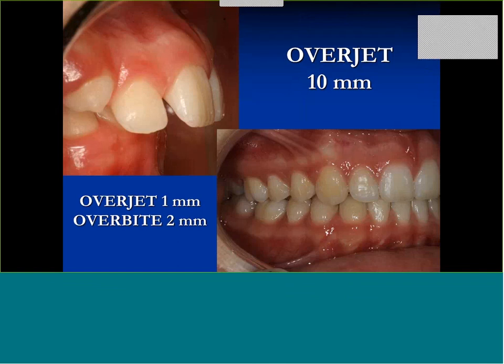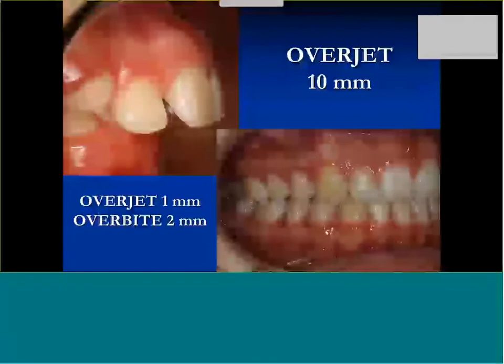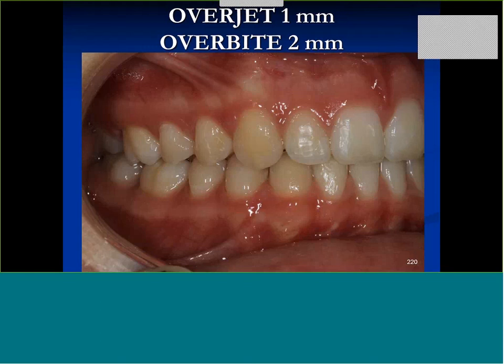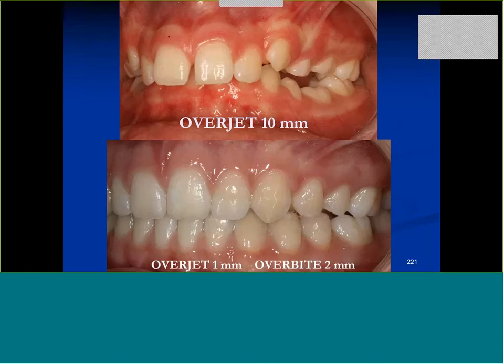And look at the large overjet she has. Look at biting on the roof of her mouth. And now look, beautiful. Class 1 molar, Class 1 cuspid, ideal overjet, ideal overbite. I could not have done that, you have to understand, with braces alone. Braces means orthodontics. Functional appliances, orthopedics, moving bone. I move the lower jaw forward. Okay? Beautiful results. Beautiful girl.